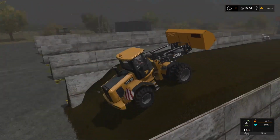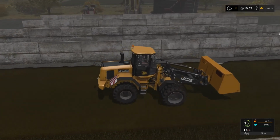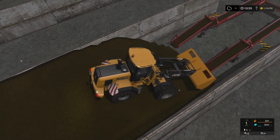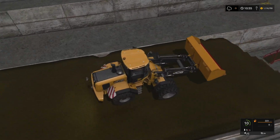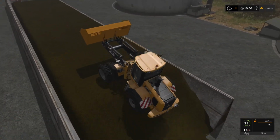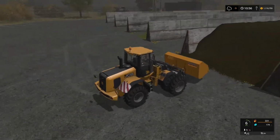It's taking a long time to get up this hill though. Needs a bit. But my theory was that with a bucket we could dump the silage pretty much where we wanted it. Be a lot more accurate with that, if not necessarily faster. So I'm going to carry on prepping the rest of this bunker.